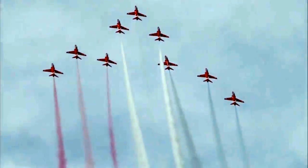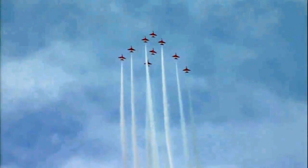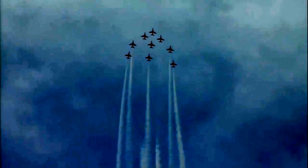Red 1 pulls them up into that loop and now calls them into short diamonds. You'll see the aircraft now collapse to around 6 feet away from each other. They reach a height of 6,000 feet and form a short diamond formation.